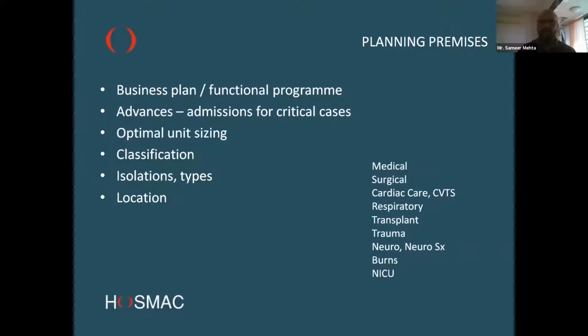We typically start with a discussion around what should be the number of beds. Now we draw this from the business plan if it is available, and if it is not, we would engage with the client user group in an exercise called functional programming. As much as we seek to hear their needs and viewpoints, we also share our learnings, all in a bid to zero in on the classification of the units, the number of beds in each such unit, the adjacencies, locations, and importantly, the component of isolations and its types.